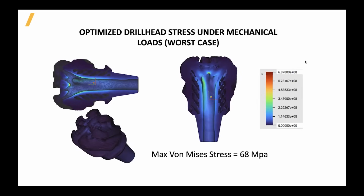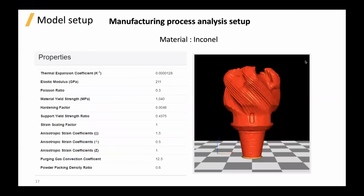At the end of that, we did some mechanical testing with the worst case scenario, and this part was manufactured in Inconel. So the maximum Von Mises stress that we obtain is way below the Inconel's yield strength, and we were satisfied with the result as a whole. After that, we went through the manufacturing process analysis, also with the Ansys additive manufacturing suite, where we used powder bed fusion technology and Inconel as the material.